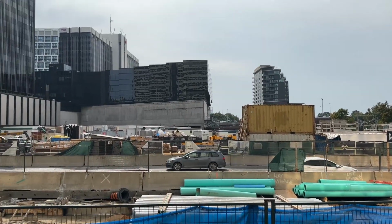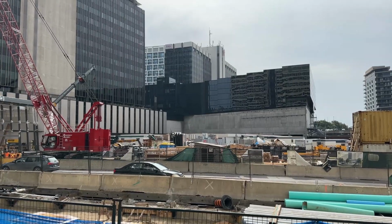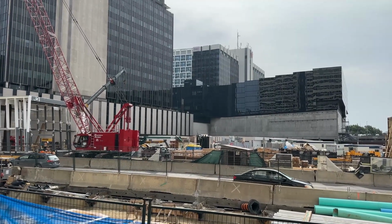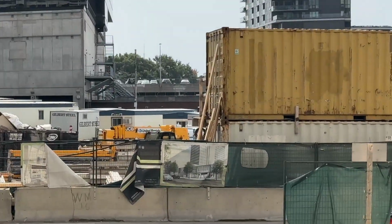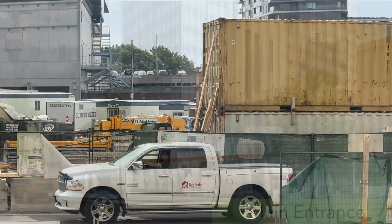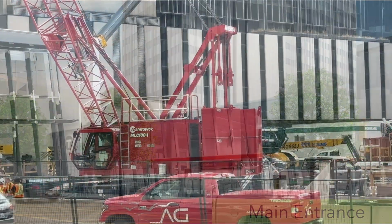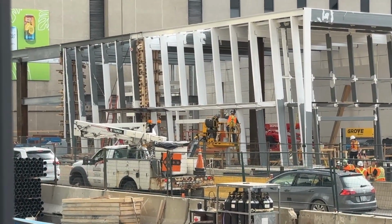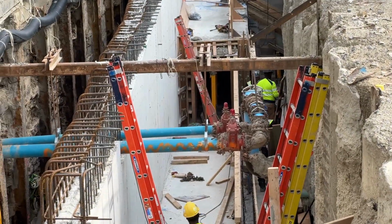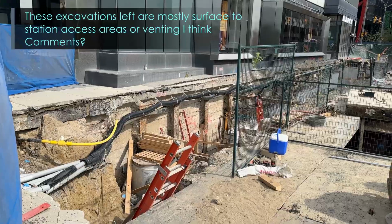And I'm guessing that's where all their construction huts are. You can see the trailers in the background. I don't know if you can see a picture there. I'm going to zoom here. A little bit of a picture there of the station as it's going to look when it's finished. Looks like that might also have a bike parking area as well. You can see there's an excavation down here. That's where the station's coming up, I guess, bringing it up to surface.